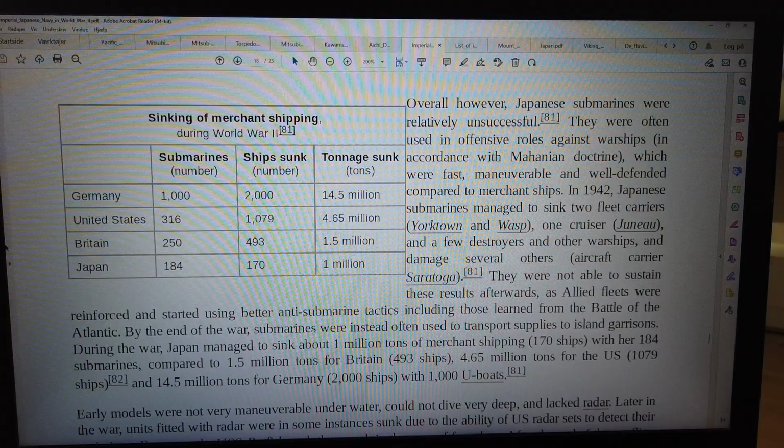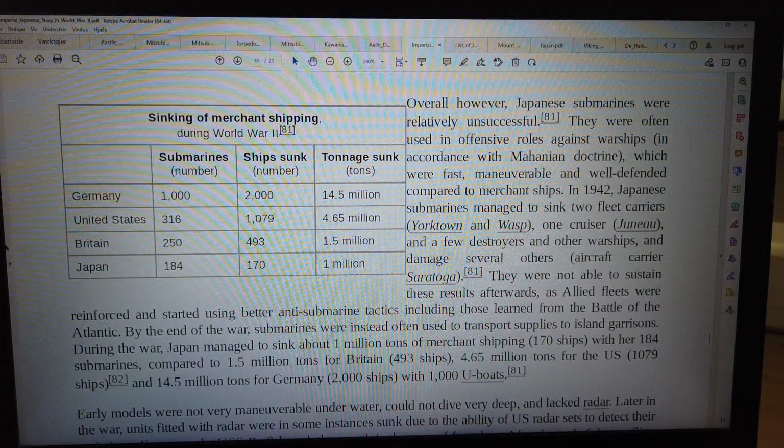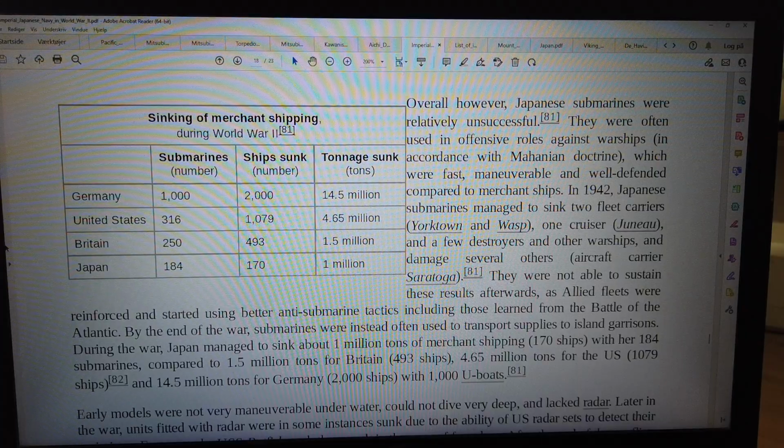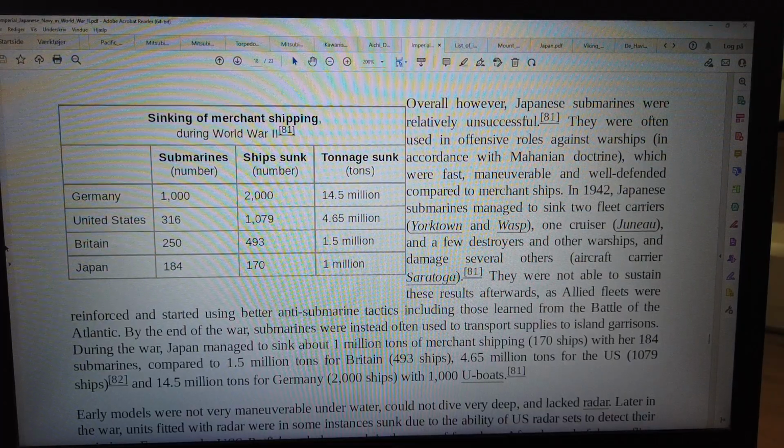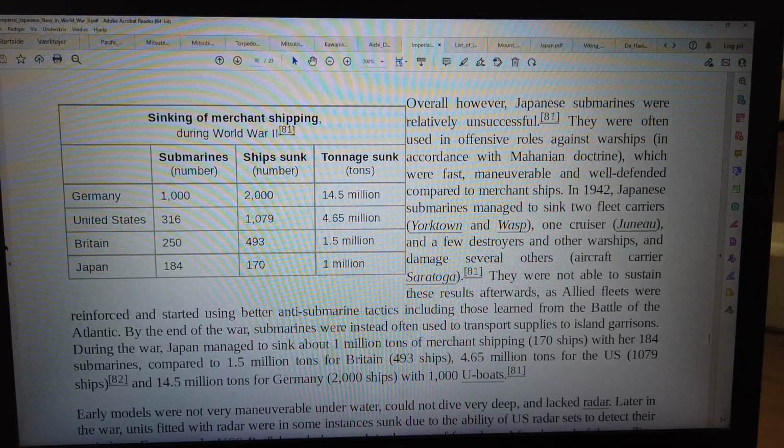81. They were not able to sustain these results afterwards, as Allied fleets were reinforced and started using better anti-submarine tactics, including those learned from the Battle of the Atlantic. By the end of the war, submarines were instead often used to transport supplies to island garrisons.